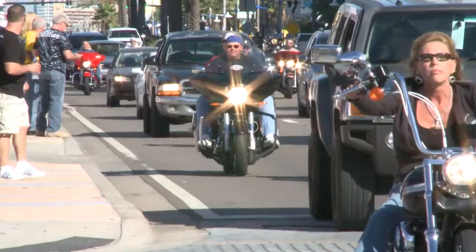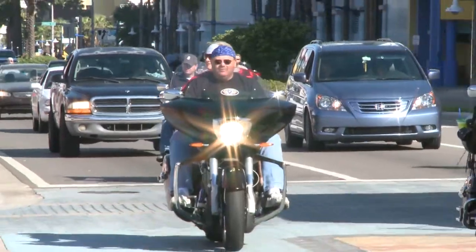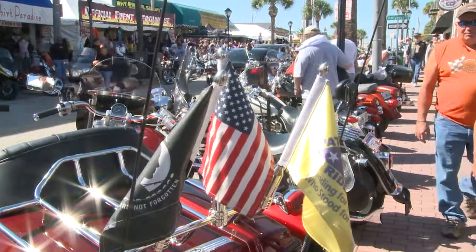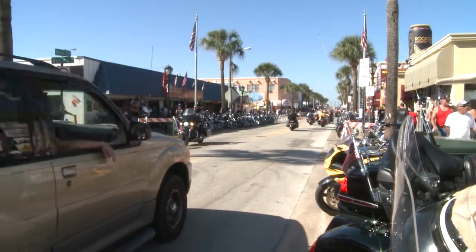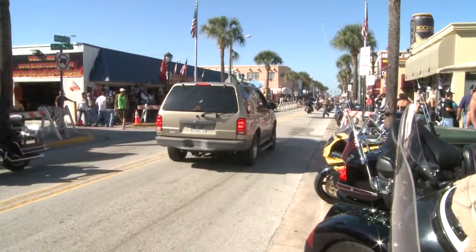Several years ago, the Volusia County Council launched a Look Twice, Save a Life campaign that is now being used statewide. Drivers of vehicles need to remember two things. There's going to be more motorcycles in the area, and sometimes they're hard to see. So those drivers need to take a second look before they pull out from a side street, an intersection, or make a left turn. Take that second look before you drive.